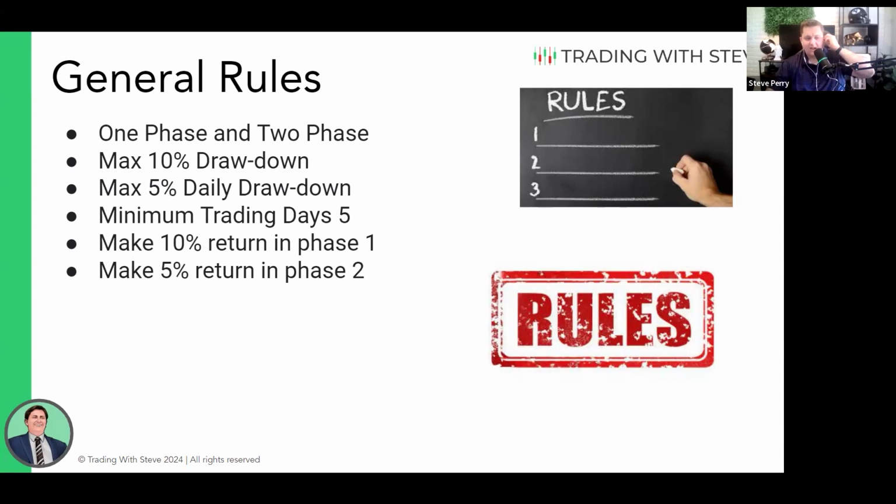You have to trade typically 5 days total. That doesn't mean you have 5 days to pass. What minimum trading days means is that you just have to take trades for at least 5 days. Most people will take a couple of months to pass their prop firm challenge, maybe more. Depends on the trader. Could be less depending on the trader.